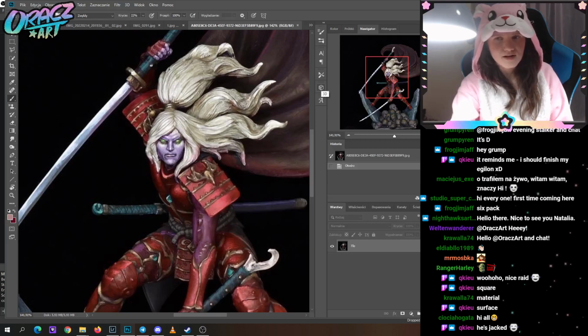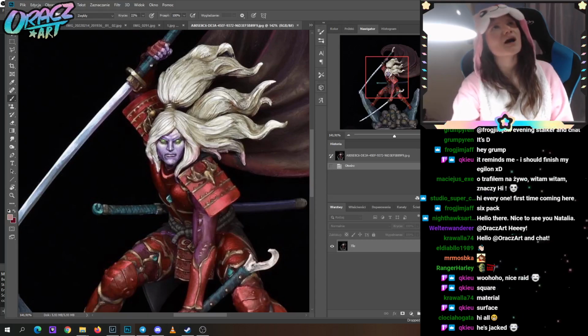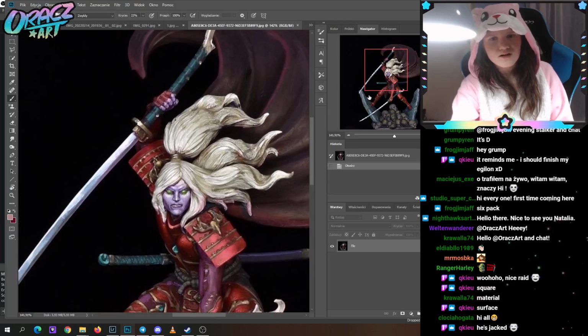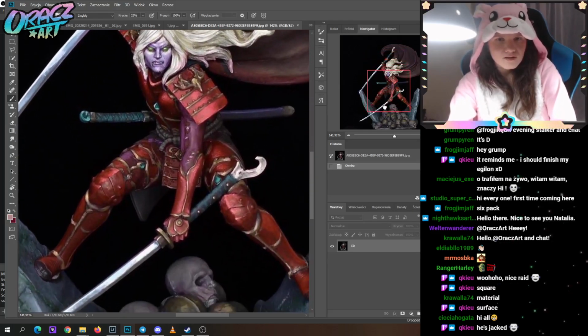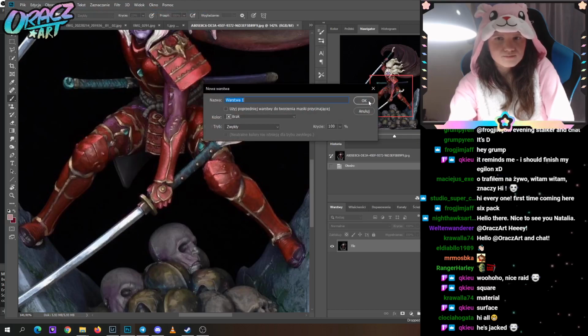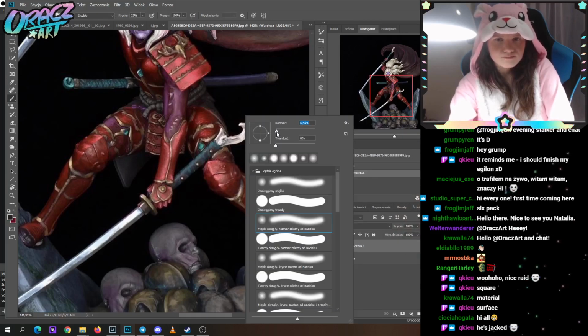His white hair is nice also, and we can see the ambient light, I think, on his hair, like the armor is bouncing out the red color, so it shows on his hair, and that's nice. But I think that the simplest and most basic thing that could be added to this painting is black lining.